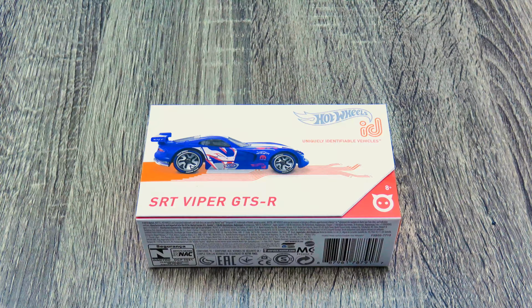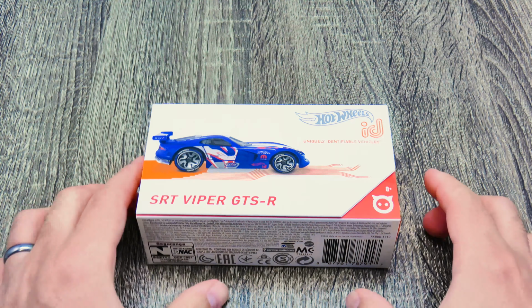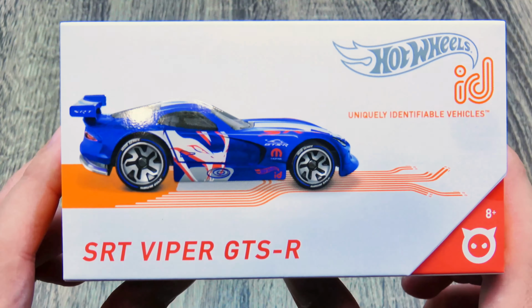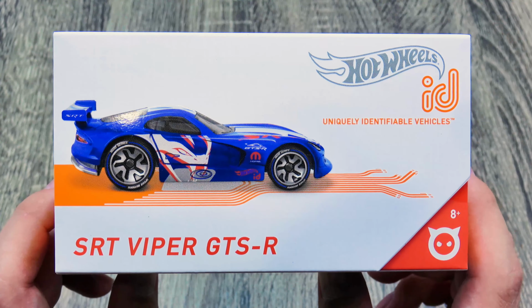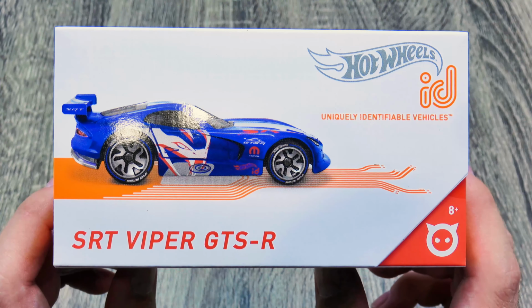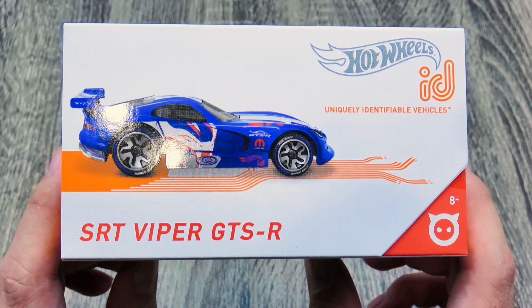Got this guy in today from Apple for, what was it, $6.99 plus tax and free shipping with FedEx Express. I was actually rather impressed. They must have some really good rates to be able to ship that for free. It's part of the Hot Wheels ID sets that have come out. Right now it's exclusive to iTunes, but apparently it will be coming out to Android in, I believe, a month.